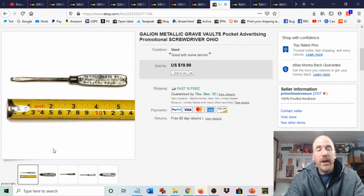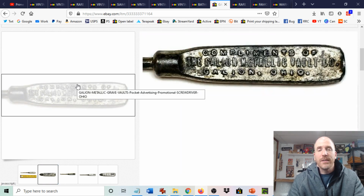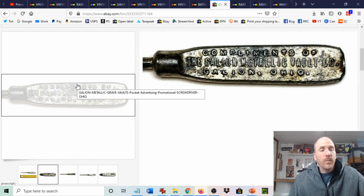The thing that's cool about it, as I zoom into it right here, is that this comes from Ohio. Shout out to Don, the auction professor, who is from Ohio and knows of this company, because I talked to Don about it. This is a promotional piece, a really cool item, with some cool font on it. It says the Galleon Metallic Vault. It just sounds cool, and that's what appealed to me about it. And I think that's what appealed to Carl about it. Carl actually bought it. He made an offer to me when I was live with Don one night, and bought it for 20 bucks.